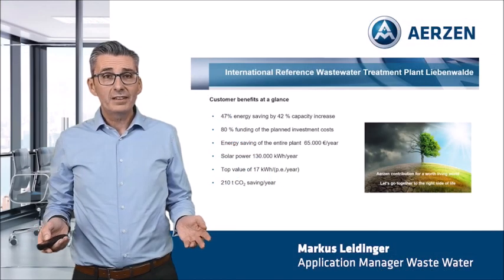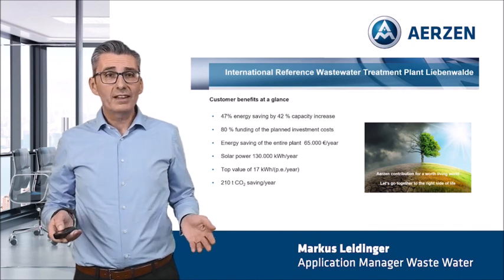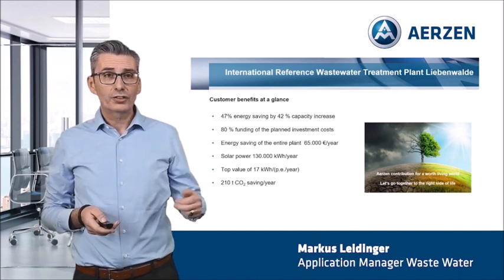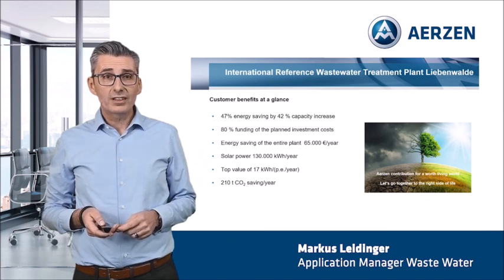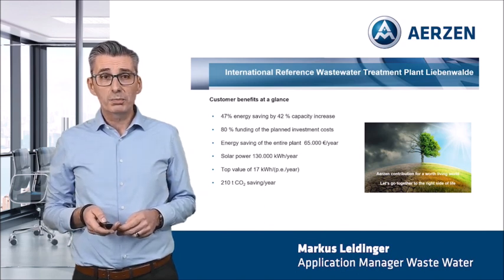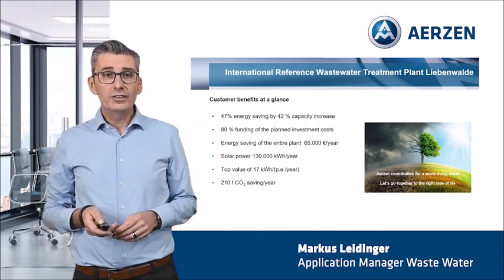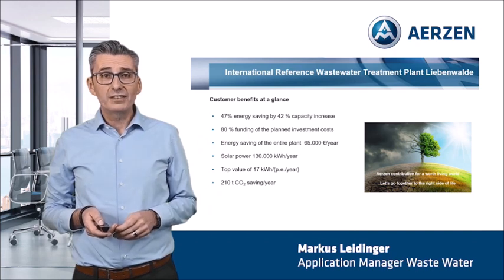Ladies and gentlemen, we have now come to the end of my presentation. Here you could see all advantages at a glance. First, 47% energy saving with 42% capacity increase. Second, 80% funding of the plant investment costs. Third, energy saving of the entire plant of 65,000 euro per year. Fourth, newly installed solar power with 130,000 kilowatt hours per year. Fifth, top value of 17 kilowatt hours per population equivalent per year.